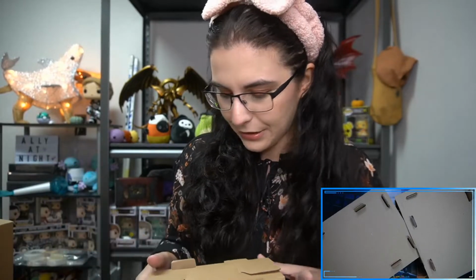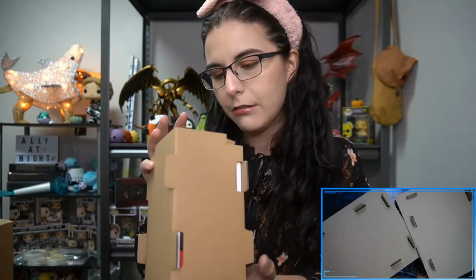But all right, so these so far are so good. So far so good. I don't know if they're PSA 10s, because that's the thing now, PSA grades.